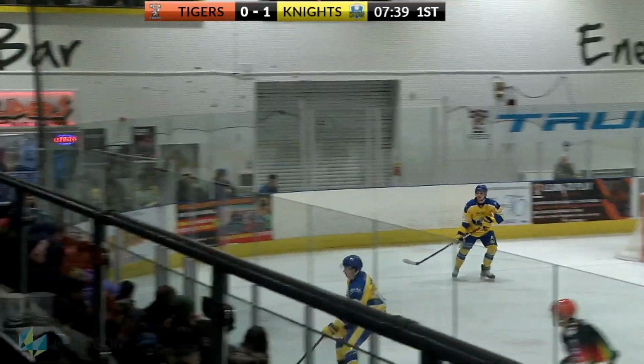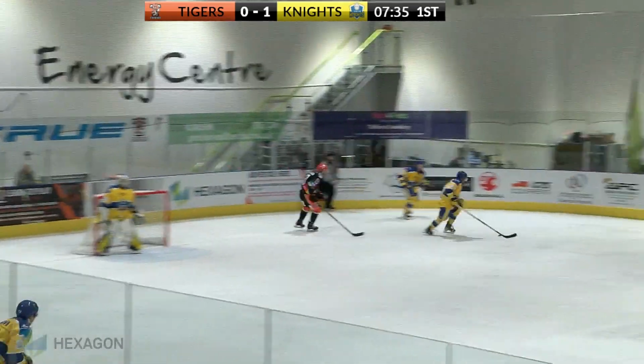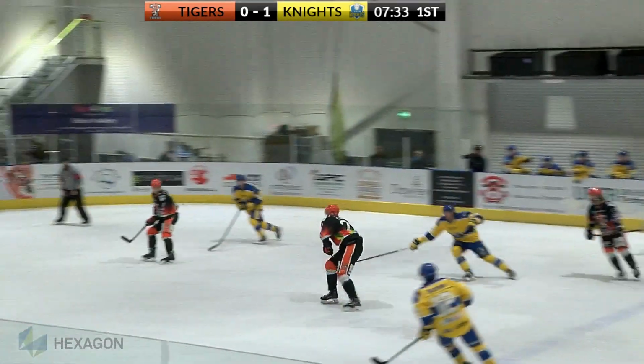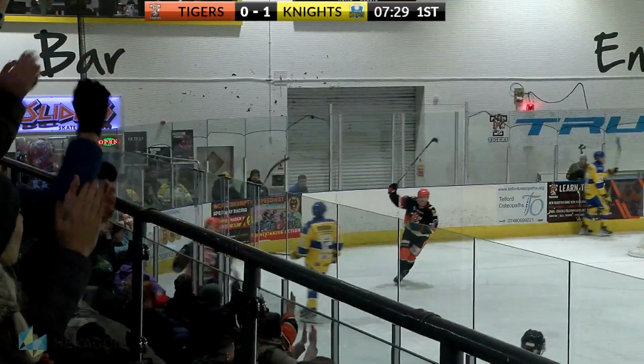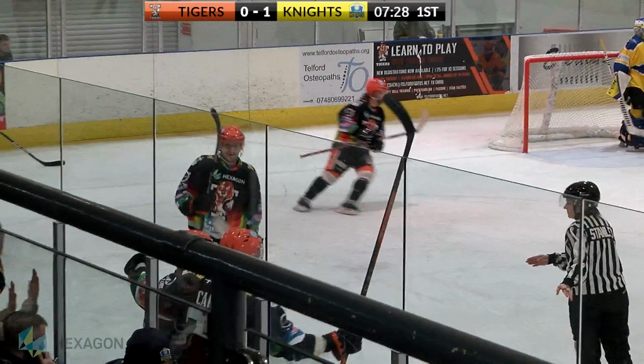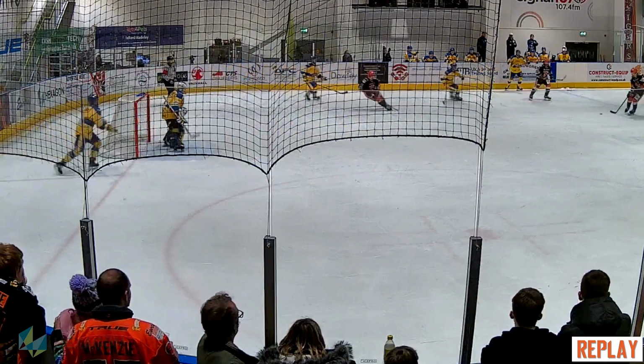Jesson with the breakaway, gets the wrist shot just outside the blue line, then gets a line change. Harriman pressing the Leeds Knights breakout. Top shot comes in. Carlon with an empty net. He gets the backhanded shot. The initial shot comes through, and I think that's first blood. Definitely the first here in the Telford Ice Rink from Tom Carlon since re-signing for the Telford Tigers.